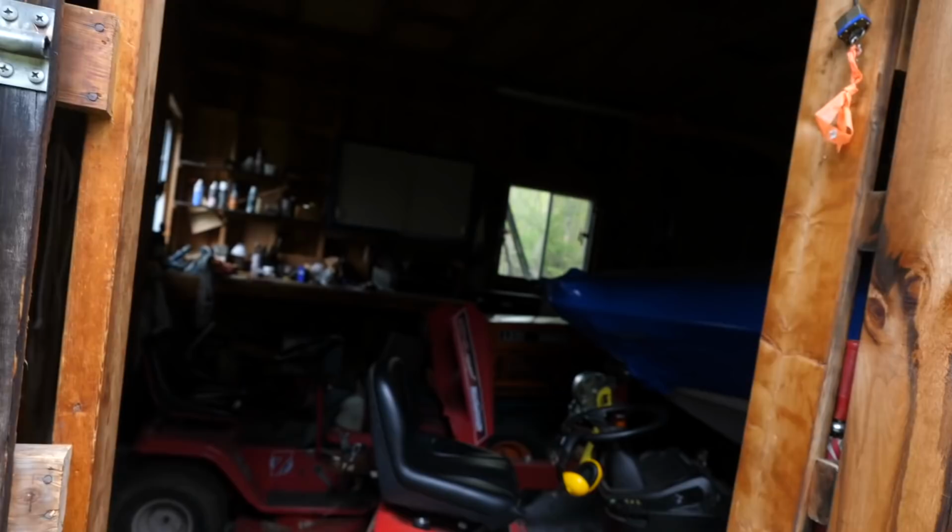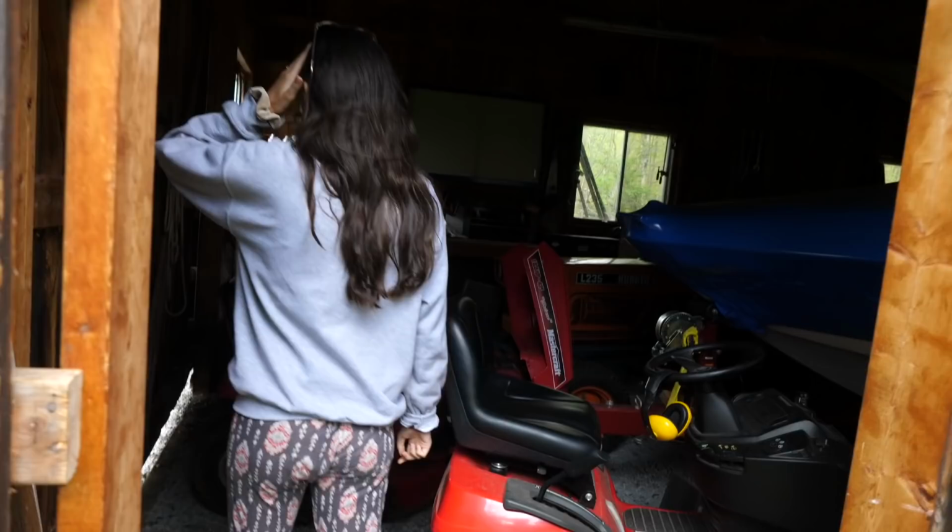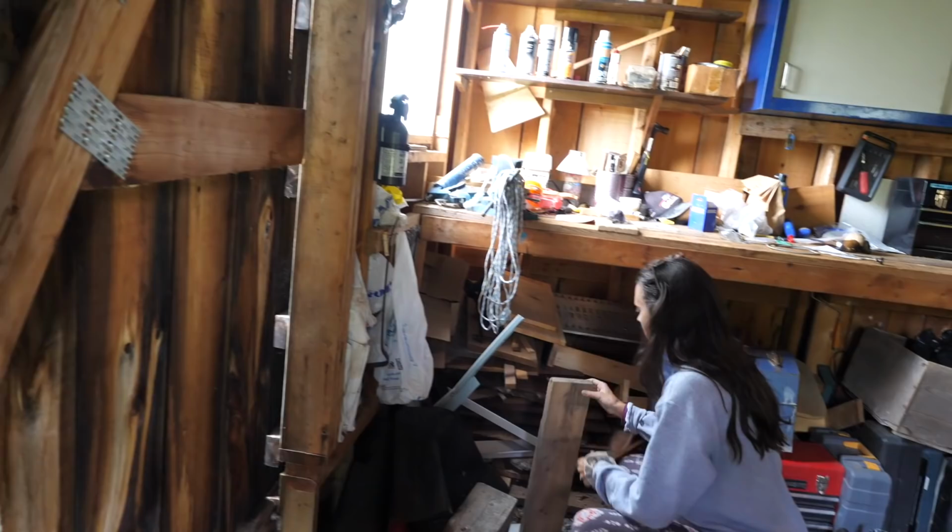I think you've spent more time in here than I have in my whole life. Toys. Oh wow, yeah, look at all this scrap board. Can you split it? So we need it to be really thin.